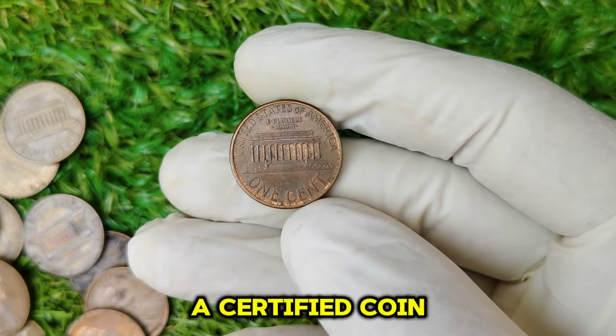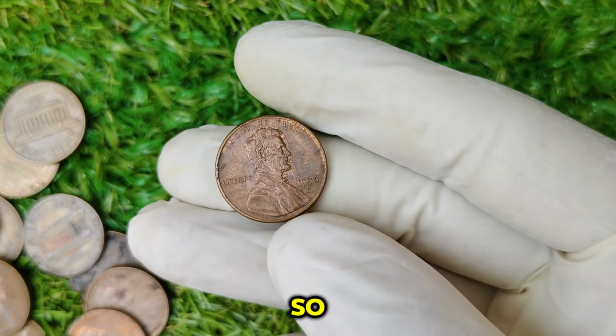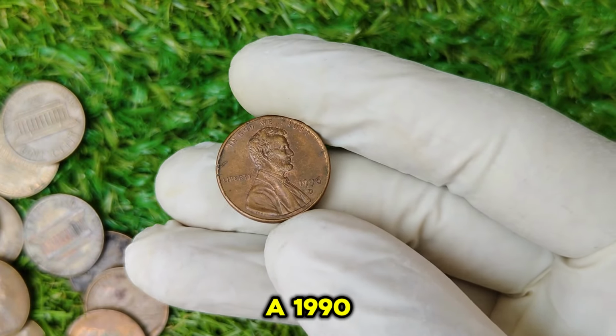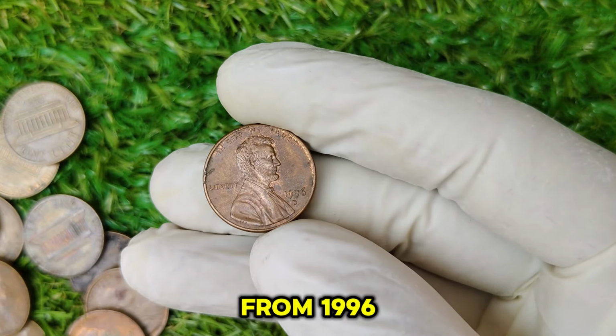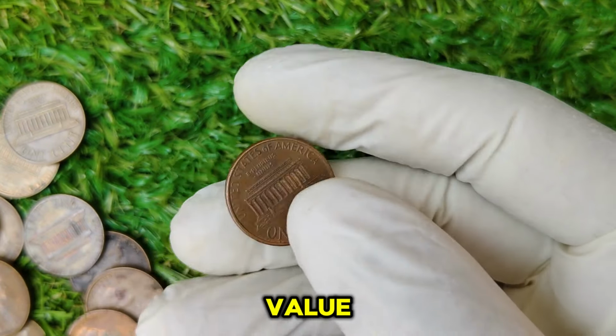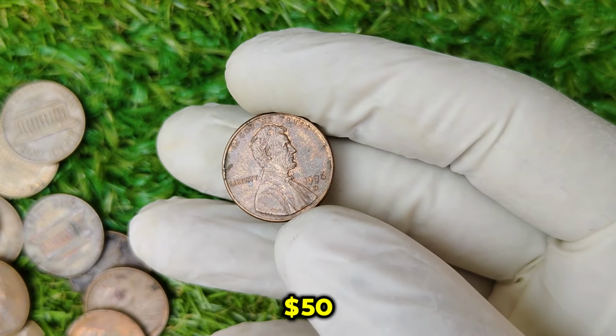A certified coin is much more likely to attract high offers from collectors. So, what's the current market value of a 1996 penny today? While most circulated pennies from 1996 will still be worth their face value, pennies in mint state condition can fetch anywhere from $10 to $50.